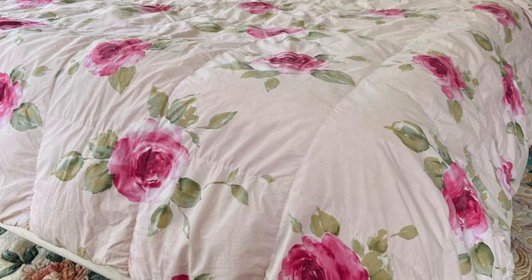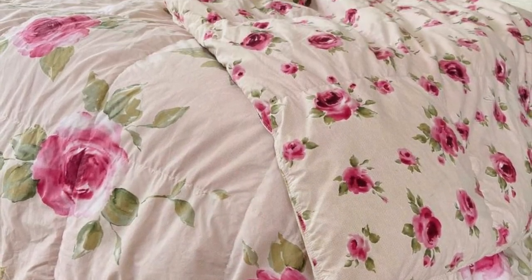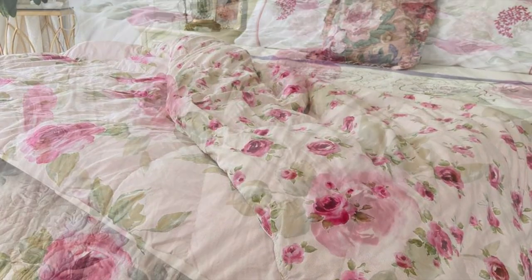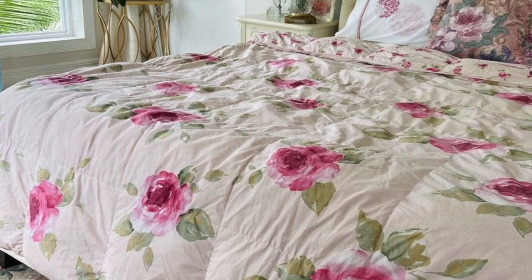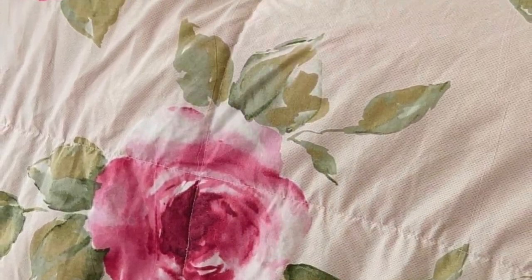This beautiful floral comforter I paired with a pair of embroidered pillowcases. These pillowcases are embroidered with hydrangea, pink hydrangea, so they perfectly match.